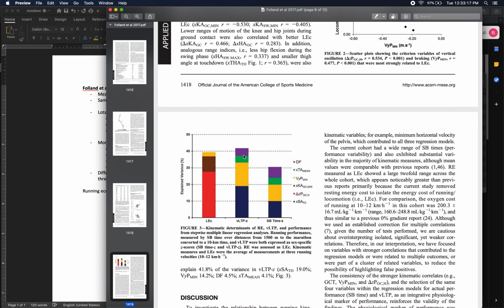And so don't worry too much about the variables themselves, but look at the different colors here, and there's very different sets of biomechanic variables here that were associated, for example, with the energy cost of running versus the velocity of lactate threshold for running. So no consistent set of biomechanics explained both of those variables, different biomechanics explained those different variables.